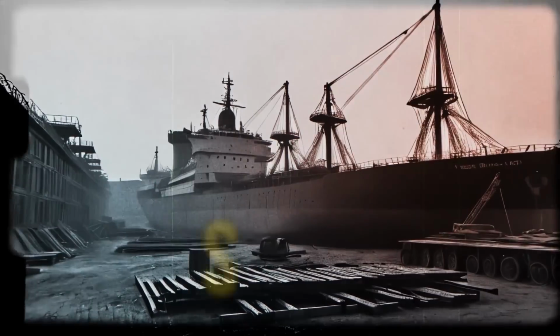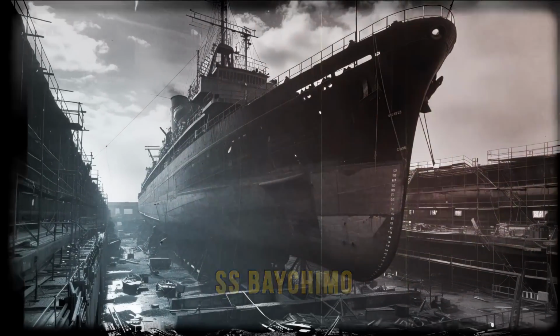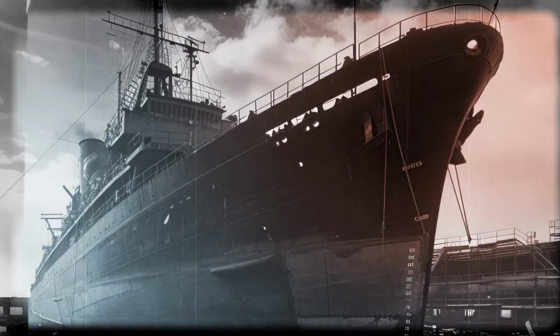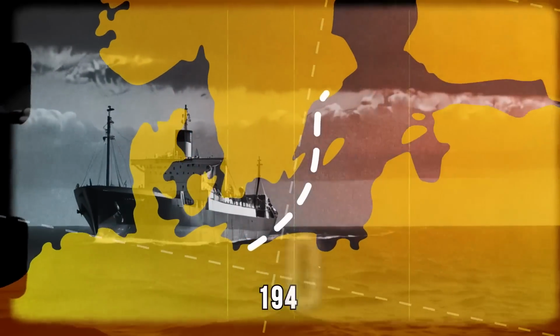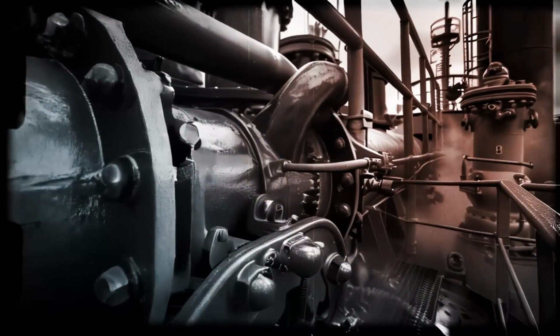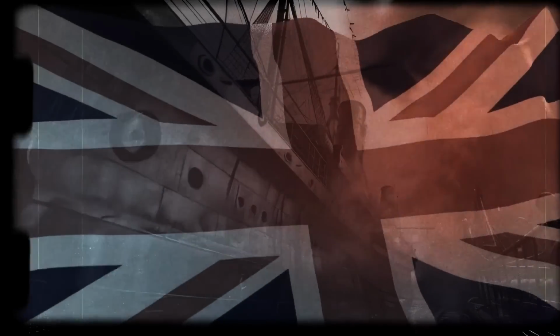Unlike the Flying Dutchman, the SS Baychimo was definitely real and built for a German company in Hamburg and began as an ordinary cargo ship. It was trading supplies between Hamburg and Sweden in the Baltic Sea starting from 1914. It had a strong steam engine and a hull made of steel. A few years later, it became British property.